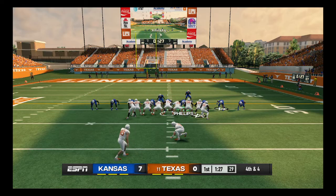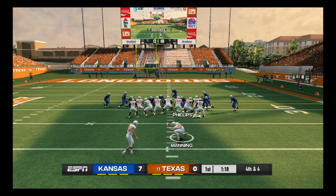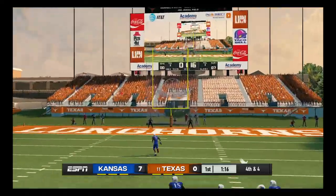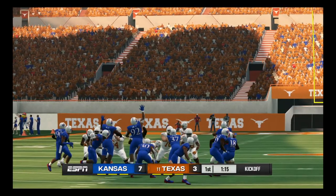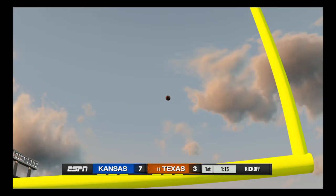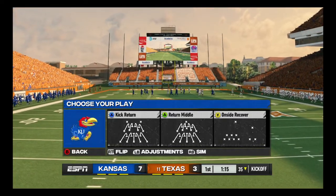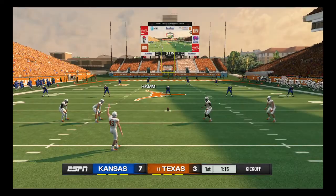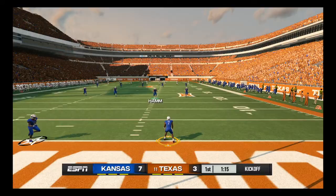All the defense has to do is stay back, keep everything in front of them, come up and make a tackle. Fourth down. They'll call on the field goal unit here for this long field goal attempt. The kick is up. It's got the distance, and it's good. Kicker looks like he's ready to kick this one off. Excellent kick.